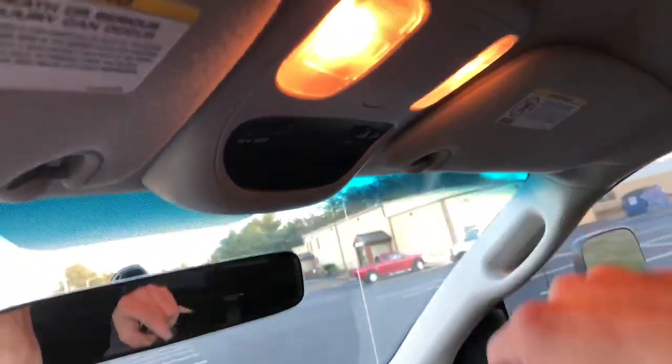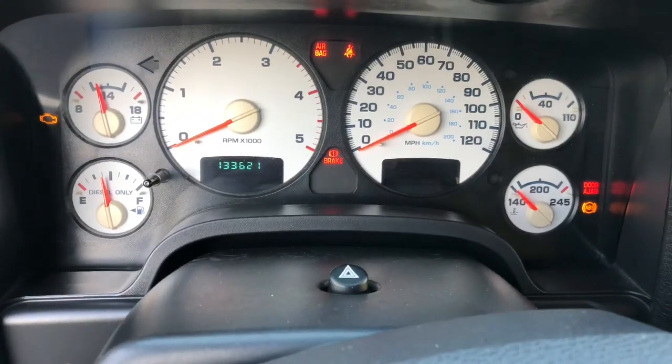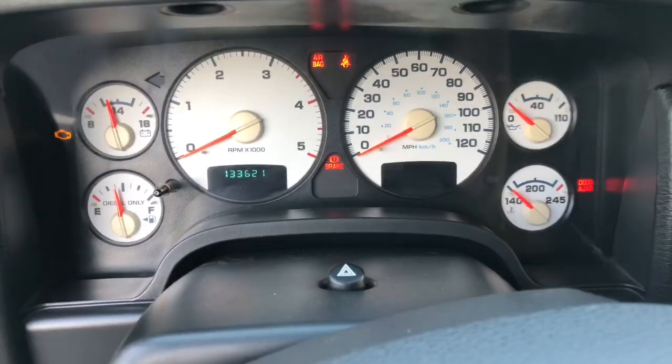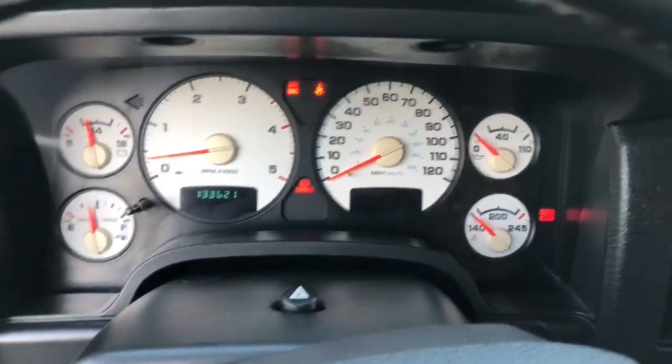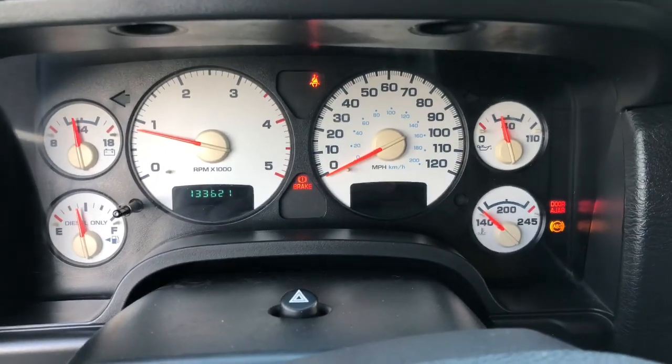That's it. Overhead console's great. Both lights work, no problems. They're famous for going bad. Turn the key on, show you what we got. 133,621 miles. Starts up great, ready? Starts up fine. All the lights go away. Boom.